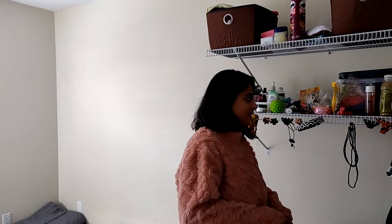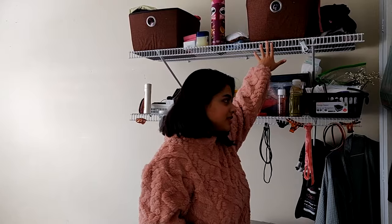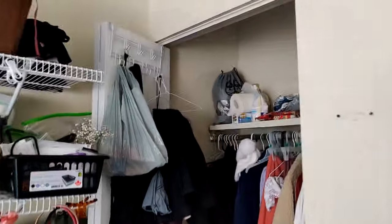And we didn't have a lot of space in here, so we asked and we got these shelves installed for us so that we'll have space to keep things. And that's our tiny teensy closet, which is similar to what I showed in the previous room.